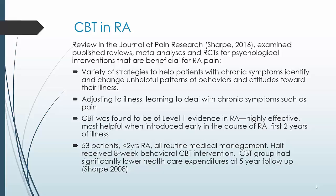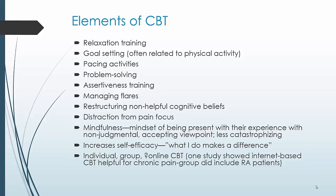They all had the routine medical management as well. Half of them received 8 weeks of cognitive behavioral therapy, half of them did not. Then they looked at them at 5 years. They added up their healthcare expenditures, and the ones who had the cognitive behavioral therapy actually used fewer healthcare dollars. So they knew how to manage things, knew how to cope with things, and therefore did not require as many healthcare interventions.